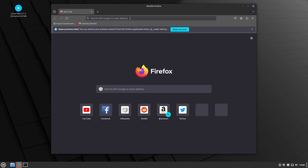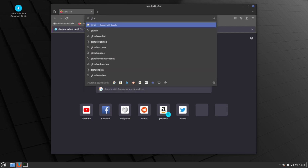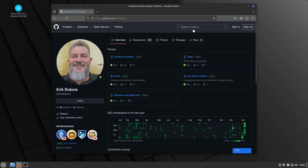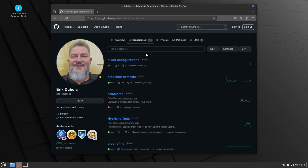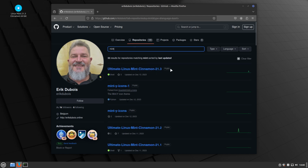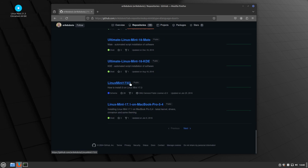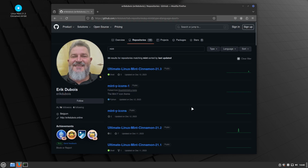For those who are interested in scripts, there is always something on here for Linux Mint. And where can we do that? Here, and then here. Mint is enough, or Linux Mint. And then you find information here, the Linux Mint, Cinnamon, and all kinds of stuff from the past. The past goes a long way. So 17.1 was 2016, already 8 years ago. But I keep track of what happens on Linux Mint.